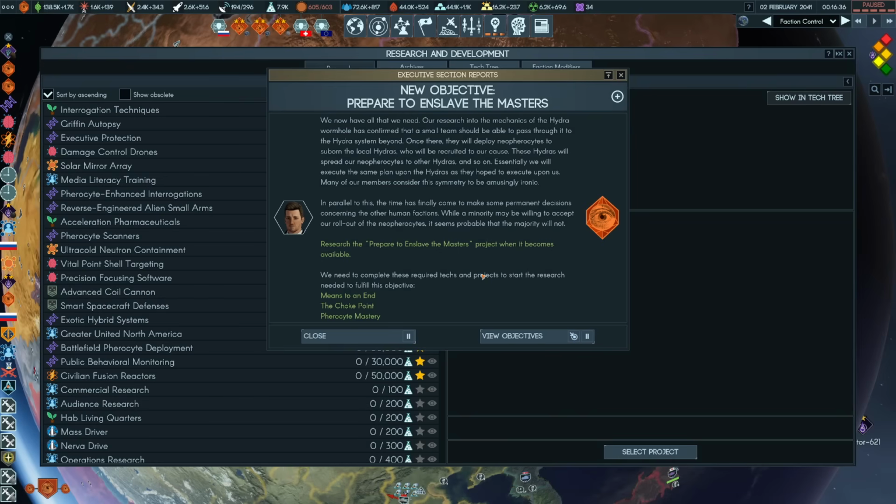We now have all we need. Our research into the mechanics of the Hydra wormhole has confirmed that a small team should be able to pass through it to the Hydra system beyond. Once there, they will deploy neoferocytes to suborn the local Hydras, who will be recruited to our cause. These Hydras will spread our neoferocytes to other Hydras and so on. Essentially, we will execute the same plan upon the Hydras as they hope to execute upon us. Many of our members consider this symmetry to be amusingly ironic.